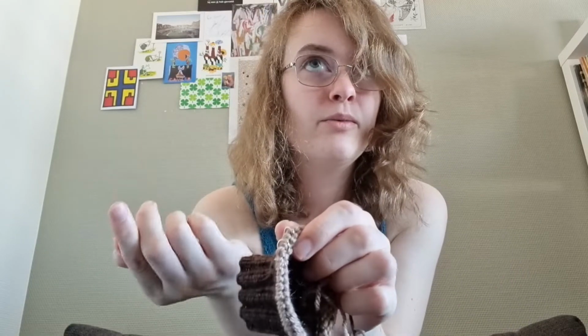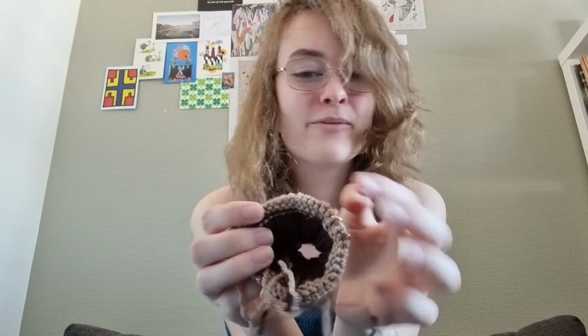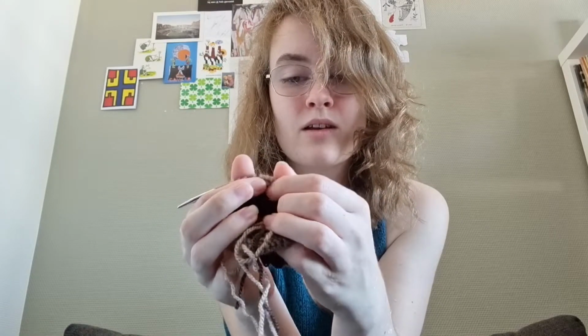It's a repeat of 4 stitches, so I'm adding 8 to even it out. So these are gloves, mittens for my boyfriend, the Bernie Sanders mittens. So I'm just adding 4 on this side and 4 on that side to even it out. And hopefully, his birthday is on the 22nd of September, so I just hope to finish this before that.